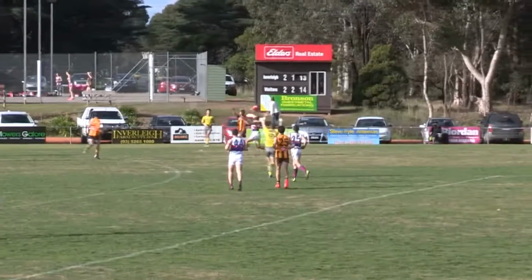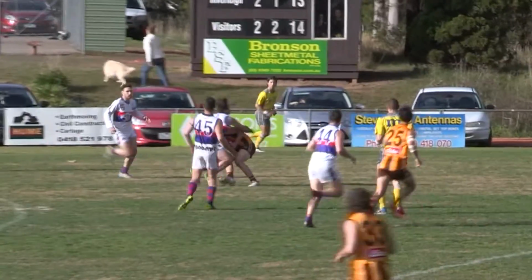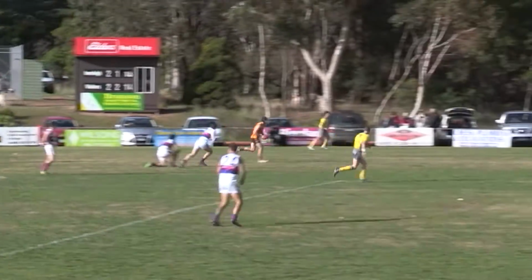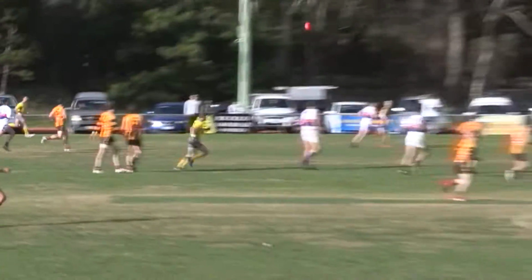Does well. Touched off the boot, said the umpire. Falls for Bowman across half-back. Ducks his head under. Oh, gets around. Well, no, bad free. He ducked his head. You called it right. He did, but he gets the free and he runs away quickly.